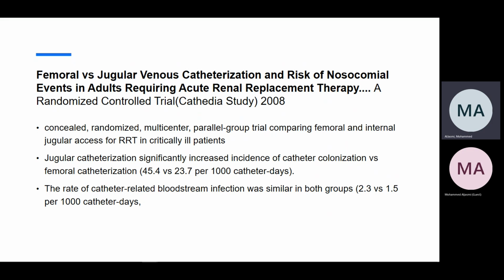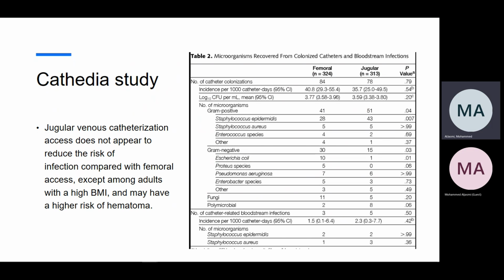This is the study that I mentioned, published in 2008 in the New England Journal of Medicine. They compared the femoral with the internal jugular and subclavian. It's a randomized multicenter parallel group trial in ICU patients. What they found in this study is that colonization is more in the jugular vein than the femoral, but for the risk of infection, it's the same comparing the femoral line and the internal jugular line. But still, with the other studies and guidelines, they still recommend subclavian, internal jugular, and femoral. And this is the same as I mentioned.